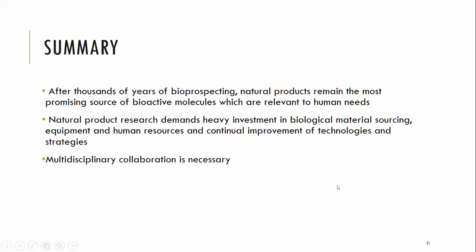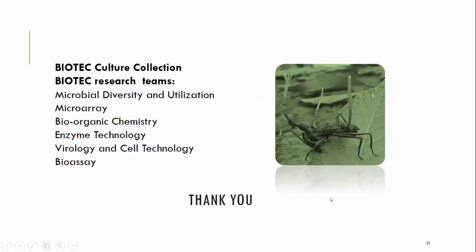And as you can see, natural product research demands a lot of investment in biological material sourcing, equipment, and human resources. But there can still be success in natural product discovery with the continued improvement of technologies and strategies. And last but not least, natural products research requires multidisciplinary collaboration. With this, I'd like to thank my collaborators from the various research teams in BIOTEC, including microbial diversity and utilization, microarray, bioorganic chemistry, enzyme technology, virology and cell technology, and bioassay research teams.